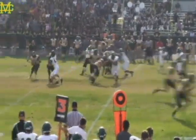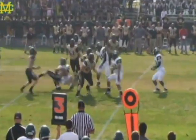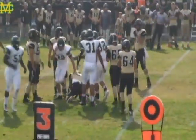Peninsula in shotgun. It's a roll right. It's a design to keep a keeper, though. Oh, and Shapiro gets the sack.